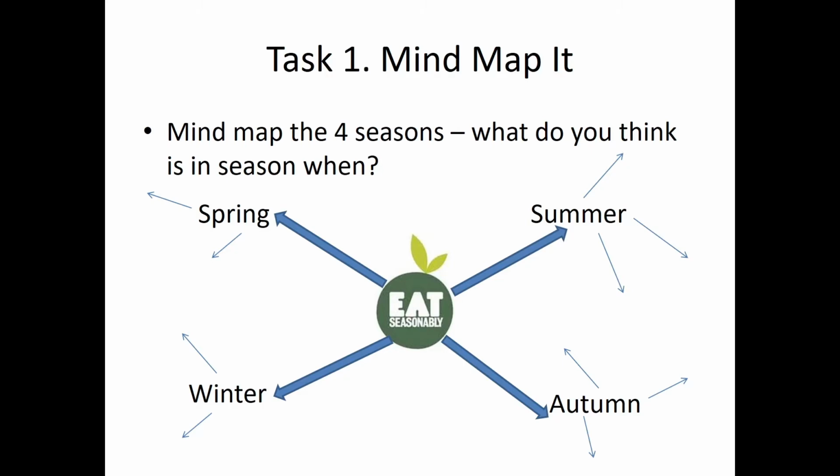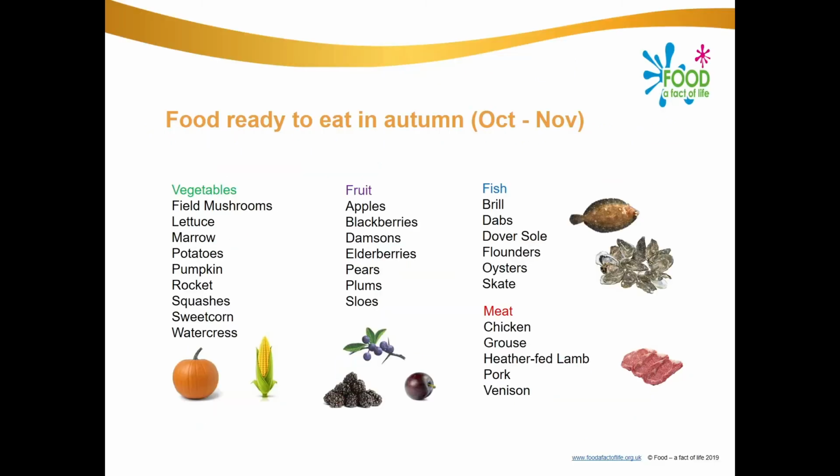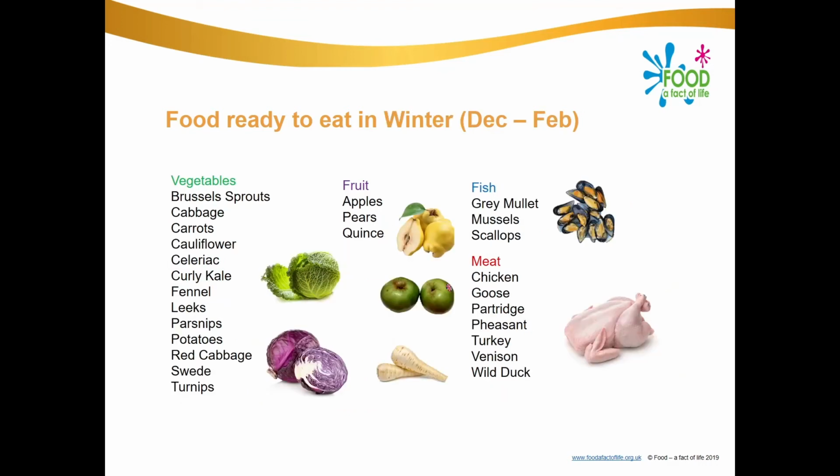Brilliant, well done. If you could upload your work, and I will have a look at it and feed back to you. The next few slides, they're also on the PowerPoint that accompanies this video, go into this in more detail. So we've got different foods that are ready to eat in the different seasons. So we've got lots of different fruit and vegetables, they change, and we've got seasonal fish and meat as well. Now fish and meat tends to be available most of the year round, so it doesn't apply as much. But fruit and vegetables, they lose their nutrients very, very quickly if they're stored for a long time.